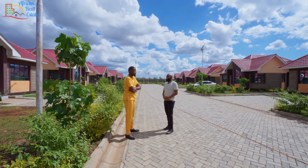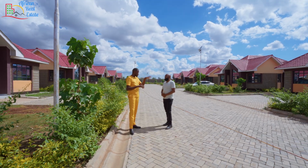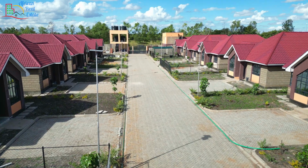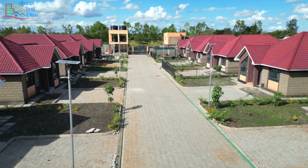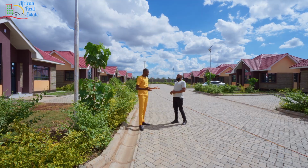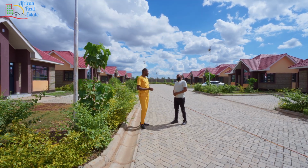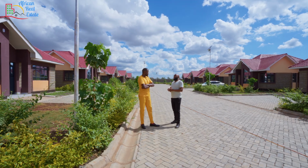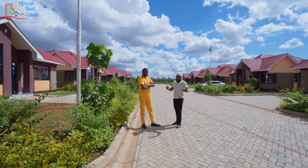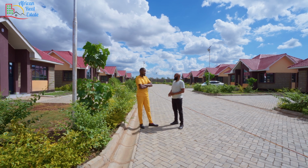So what's the difference in terms of price when you compare a complete unit, like the ones we are going to show today, and the other estate you are doing, White Park 2? Why would I buy in White Park 2 and not buy here where we have already built? Okay, each one fits the type of client, in terms of preparedness.